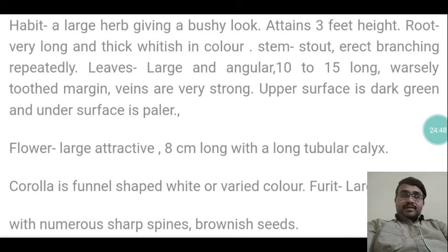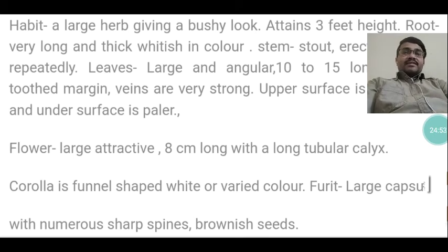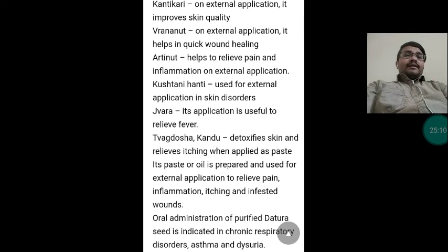Corolla is funnel-shaped, white or varied in color. The fruits are large capsules with numerous sharp spines. Brownish seeds are there. Here on the screen you can see the opened up fruit. The seeds are very beautiful. The parts used are seeds, flowers, root bark and leaves. Now regarding the indication of Datura, it is called Kantikari. On external application, it improves the skin quality.